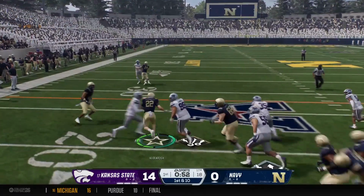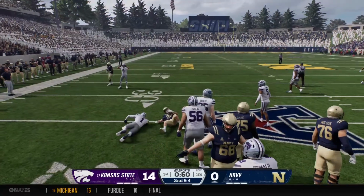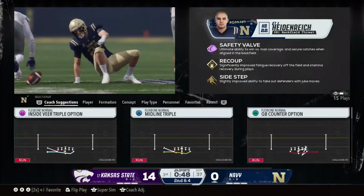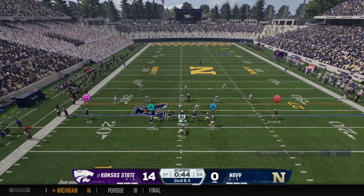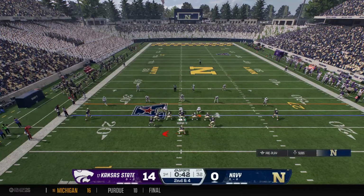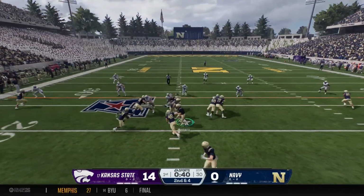Gives it on the option. That keeps the running game churning. Pick up of 5 to the 23. Navy comes to the line facing second and short. Gets the back moving.